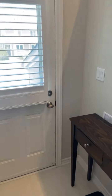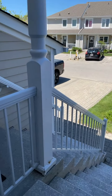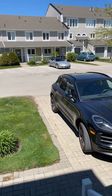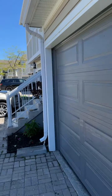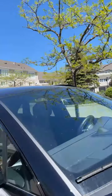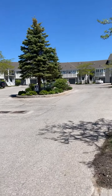To have a look. One of the questions is about power boats in the lagoon. In that area, the boats have a certain route they have to follow to get out to the harbor or out of the harbor and into the bay. They just have to follow the buoys. There's room for one car parking, single car garage. And there's visitor parking out here as well. And I'll just show you the front of the condo. And we'll wrap up.